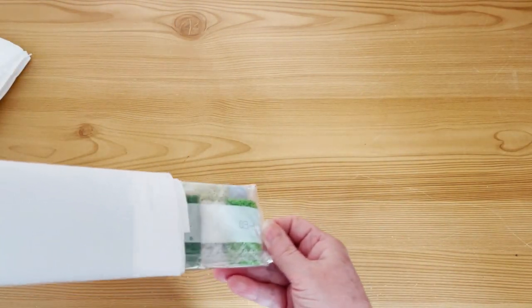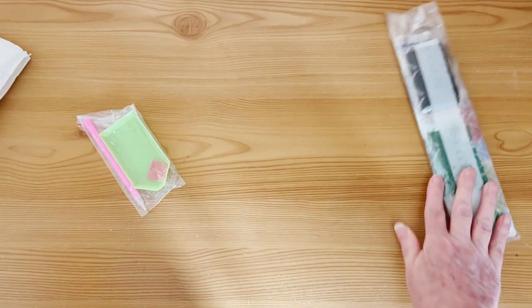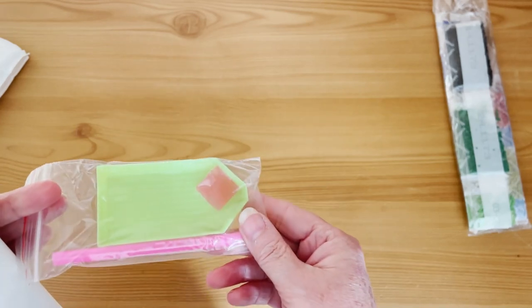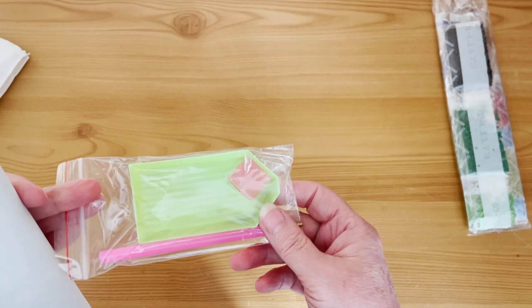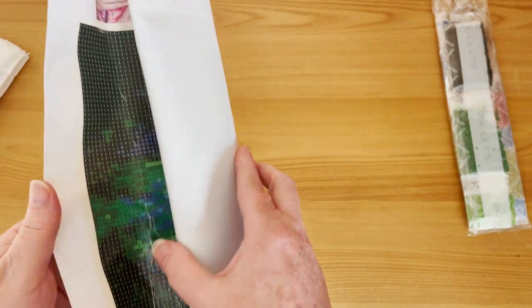Right. Ooh, here we go. Number one. Okay, drills, first of all. Ooh, greens and blues. I'm not really going to talk about the toolkits unless something special comes along, because they'll all be fairly basic, I would imagine. With a green boat, pink pen and pink wax. So yeah. Okay, number one is quite dark.